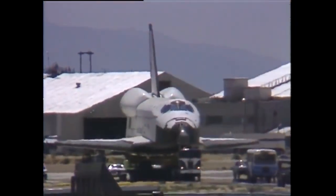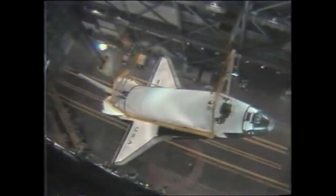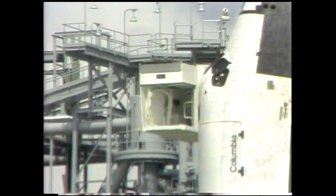We would get a spacecraft back, go over it again, be sure that we could reuse it, repair it where we had to do. It had never been done before. So I guess one of the marvelous things about the space shuttle was we found a way to turn this spacecraft around and use it again.